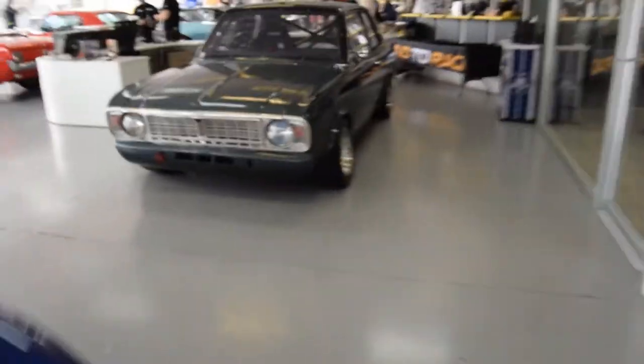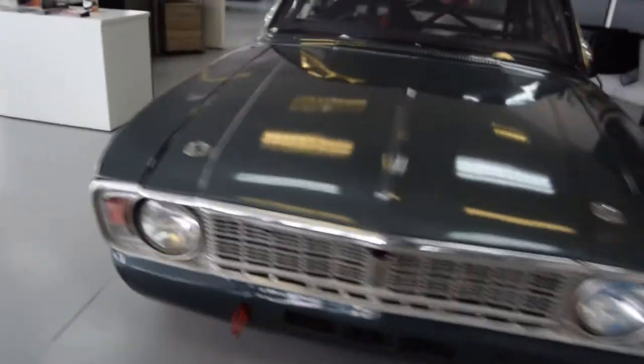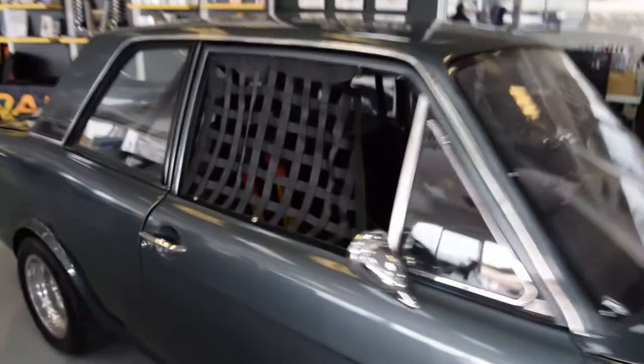Actually, before we forget, there's a little example here. I don't know what this is. Looks like a Cortina. I believe this is a Ford Cortina, but in race spec. It's got racing slicks. You see there's no tread on it. So that shows you that it is a racing car. No windows. You've got that funny plastic-like thingy going on there. It's actually pretty strong. Can't call it plastic.